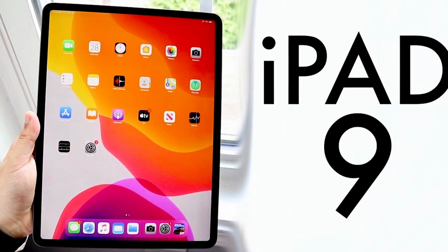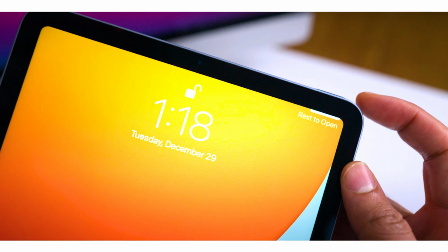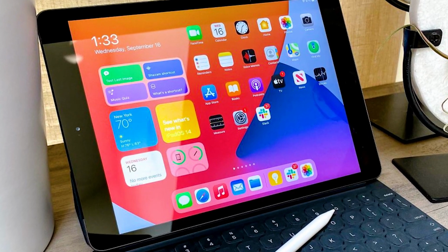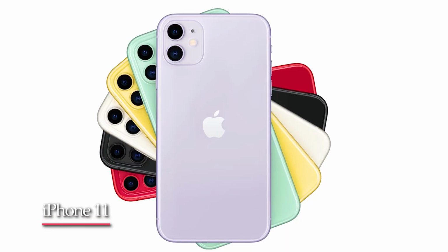There's been a ton of leaks and rumors saying it's going to be a new design, but it could always just be slimmer bezels and still keep the home button in the old design. But other than the actual design, it looks like we should be getting an A13 processor inside, which is the same chip that the iPhone 11 lineup currently uses.